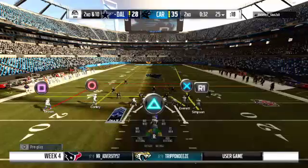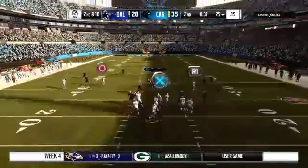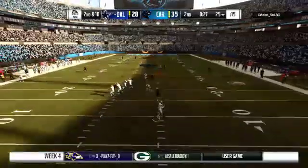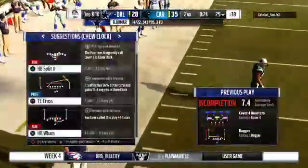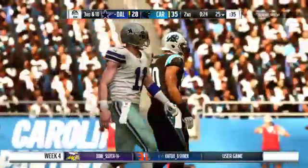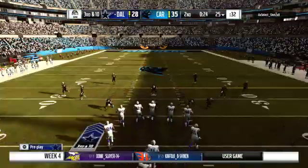To throw again. Seeing nowhere to throw, he chucks this one away from harm. Incomplete. Now it's third down. So back-to-back incompletions, and that has him staring at a 3rd and 10.